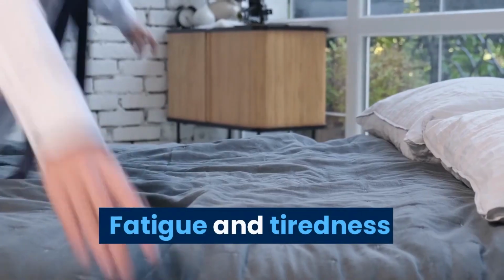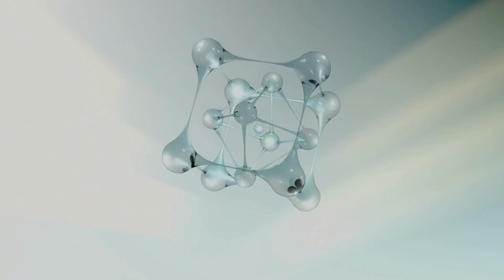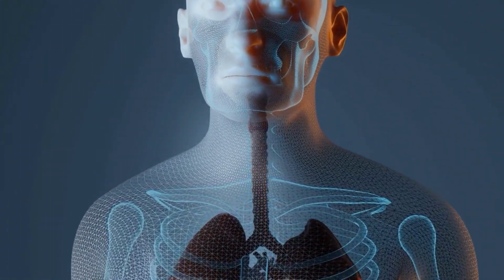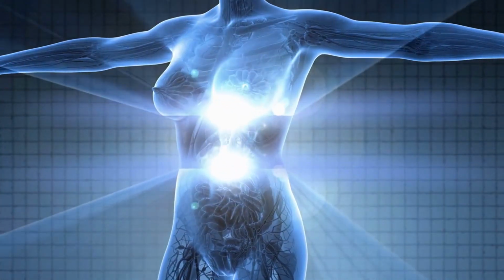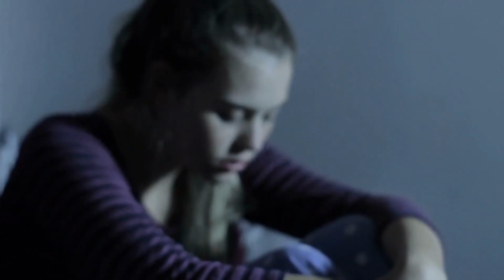Number 1. Fatigue and tiredness. Fatigue and tiredness are common symptoms of vitamin D deficiency. This is because vitamin D helps control how much calcium and phosphorus are in the body. These minerals are important for keeping bones and muscles healthy. If you don't have enough vitamin D, your body might not be able to absorb enough calcium and phosphorus, which can make you feel weak and tired. Low levels of vitamin D have also been linked to depression, which can lead to tiredness. If you're experiencing fatigue or tiredness, it's important to speak with your doctor to determine the cause and if a vitamin D deficiency might be a contributing factor.